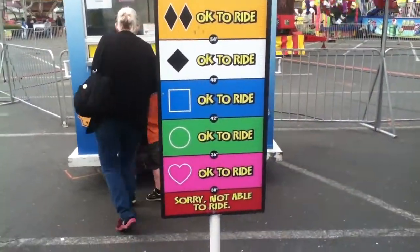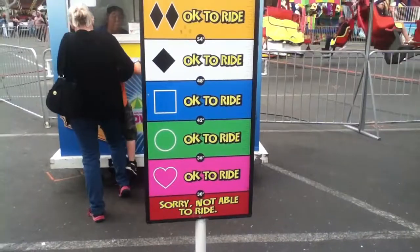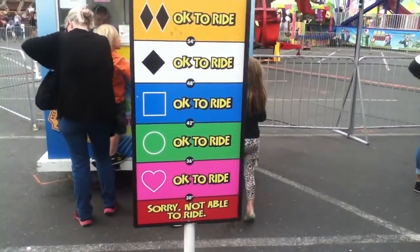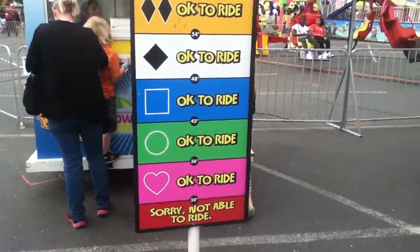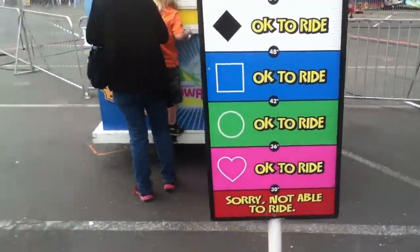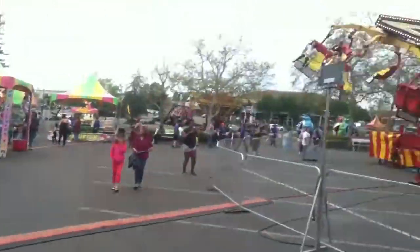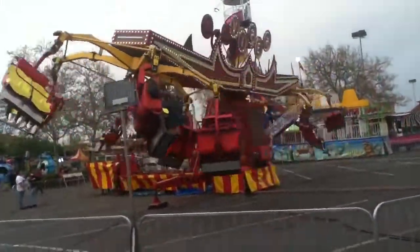A new feature here. You see one of these signs at one of these rides, it'll tell you if it's okay to ride or not okay to ride. Yeah, let's go check it out. I'm gonna go as quickly as I can. There's the Viper.